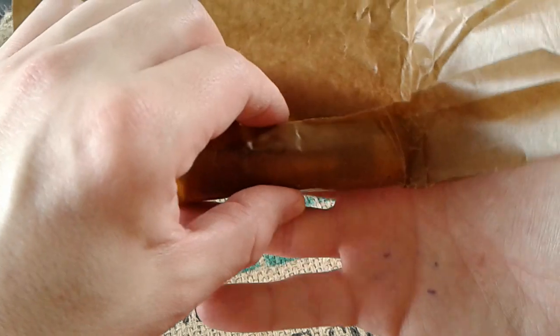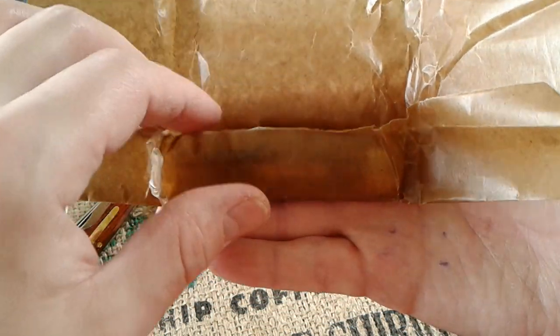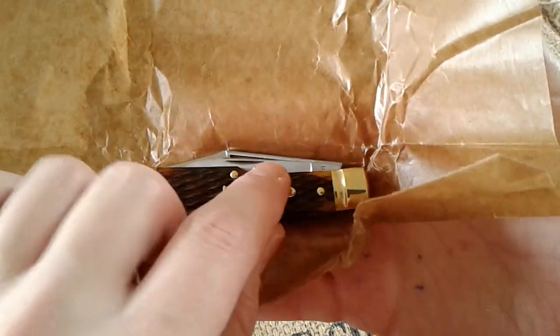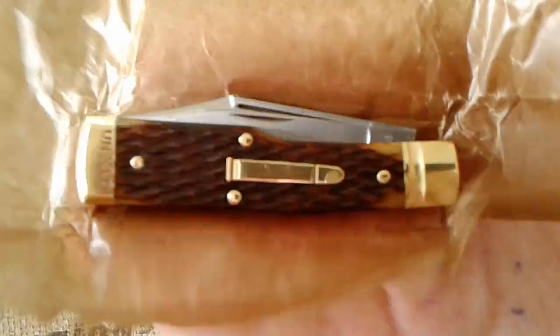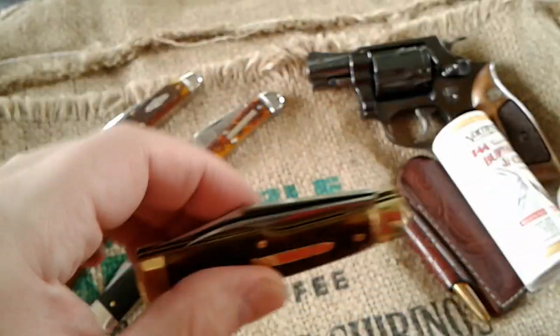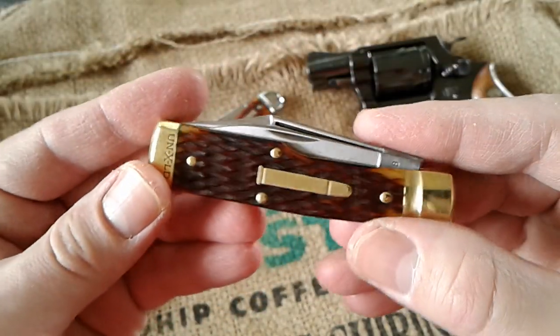Will we have a satin blade, or will it be polished? Let's see. Wow, that is nice. It looks like we have a satin blade here. Yeah. Very nice. Very nice. Look at that.